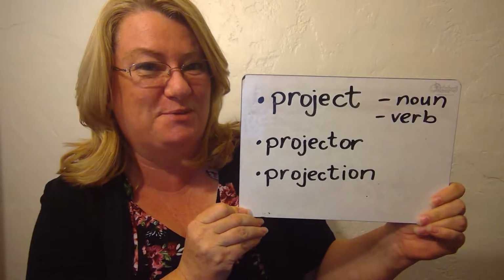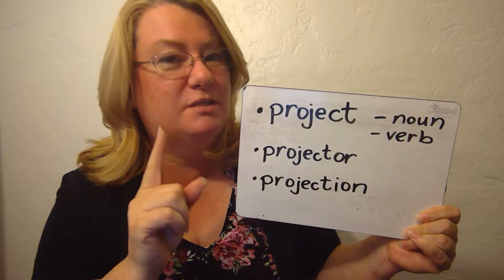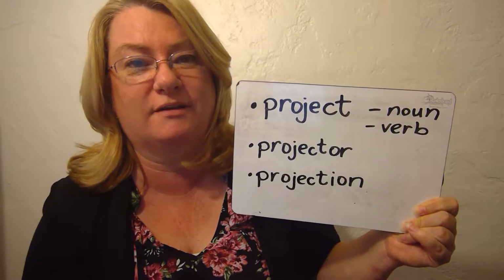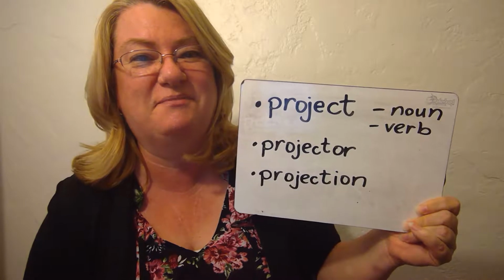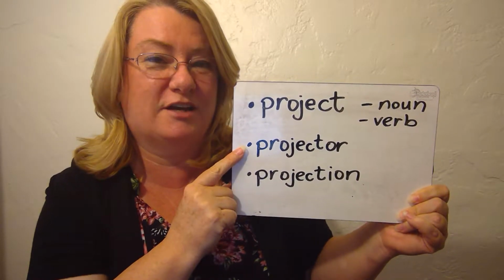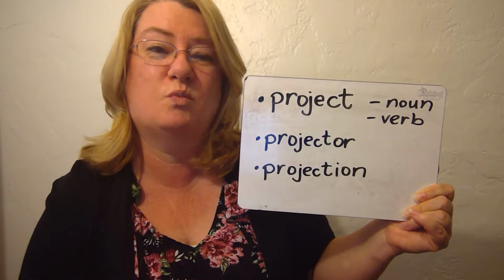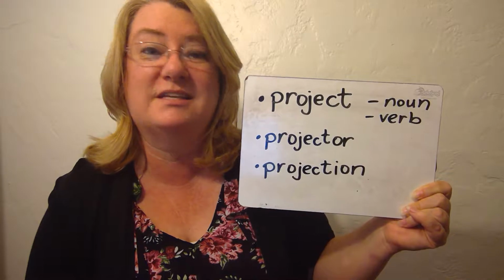In this lesson, we're going to look at how four words work together, and they're all based with the same word: project. Project, noun, but then there's also the verb, but it's pronounced differently. Project, project. Then there's the two other nouns, projector, projection. Let's look at how these four words work together with the prefix JECT.